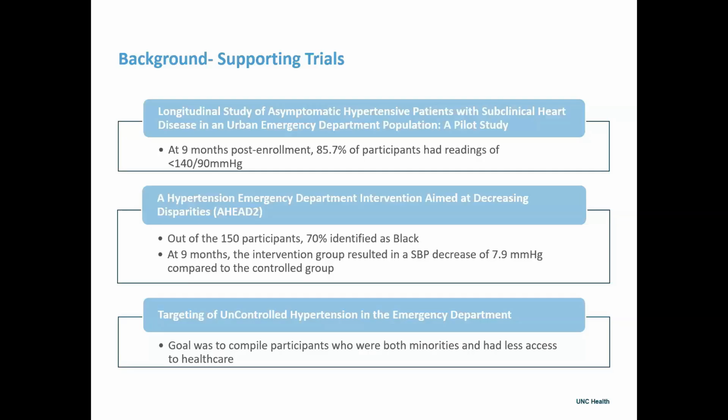As for the results, at 9 months, the intervention group resulted in a systolic blood pressure decrease of about 8 millimeters of mercury compared to that control group. Something else to note about this trial is that these patients all had no primary provider to start with.